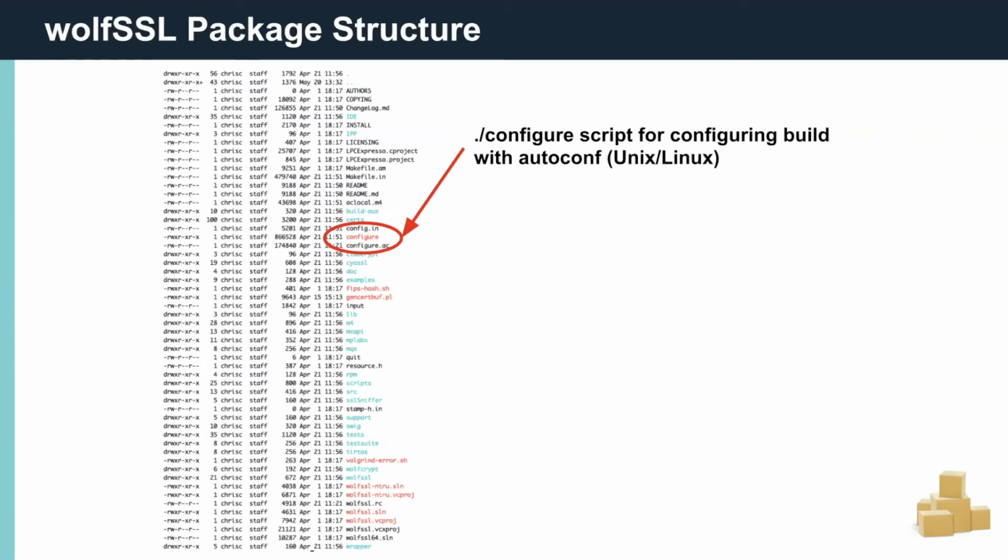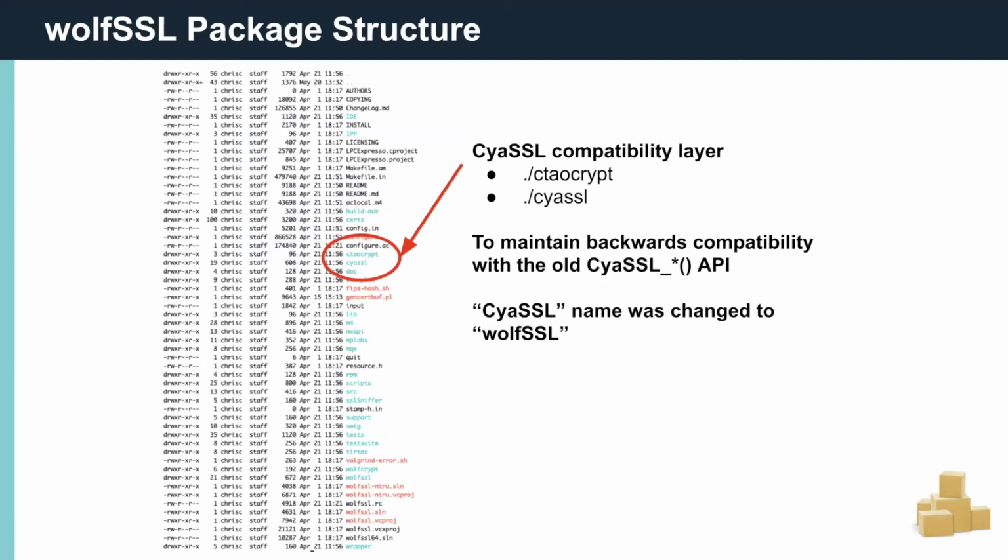wolfSSL uses the autoconf and configure system by default when running on a Unix, Linux type platform. So you'll find a configure script here in the root, which can be used to configure the library. The CyaSSL and ctaocrypt directories, this is a backwards compatibility layer, I should say, for CyaSSL. We changed the name of the product from CyaSSL to wolfSSL several years back. And these directories just contain a compatibility layer for the old API.